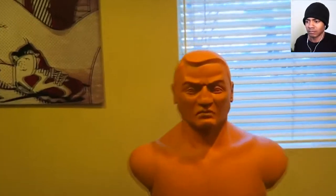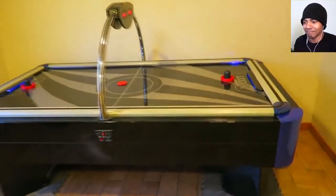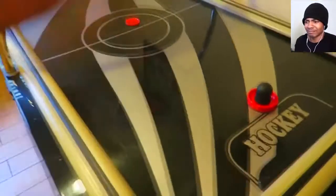Cool, right? And if this guy doesn't think so, guess what? We'll just slap his ass. Anyway. This is my air hockey machine. You saw this when we first moved in, but now it's plugged up, it's working, everything is legit, man.